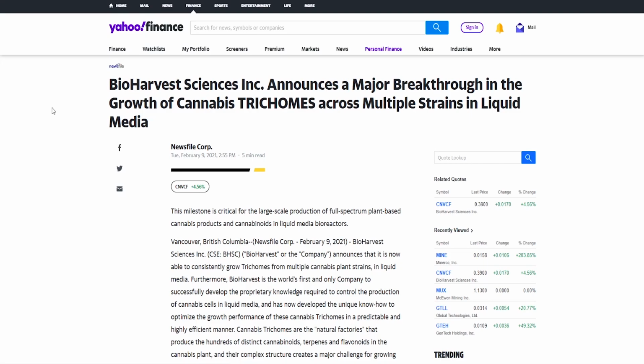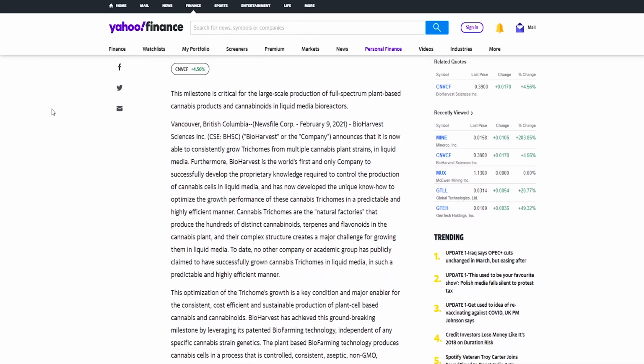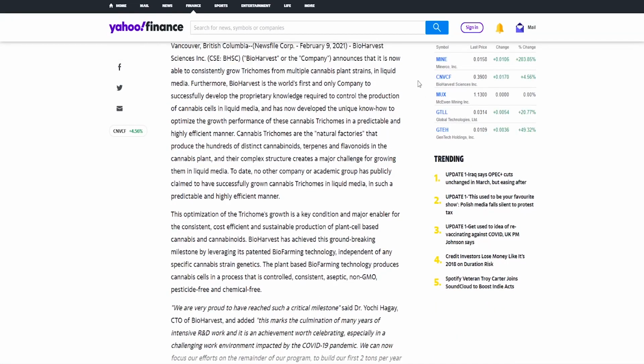The latest news from yesterday: Bioharvest Sciences announces a major breakthrough in the growth of cannabis trichomes across multiple strains in liquid media. This milestone is critical for the large-scale production of full-spectrum plant-based cannabis products and cannabinoids in liquid media bioreactors. The company is now able to consistently grow trichomes from multiple cannabis plant strains in liquid media. Furthermore, Bioharvest is the world's first and only company to successfully develop the proprietary knowledge required to control the production of cannabis cells in liquid media, and has now developed the unique know-how to optimize the growth performance of these cannabis trichomes in a predictable and highly efficient manner.